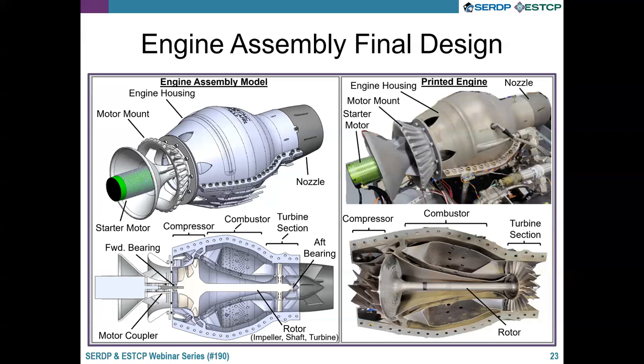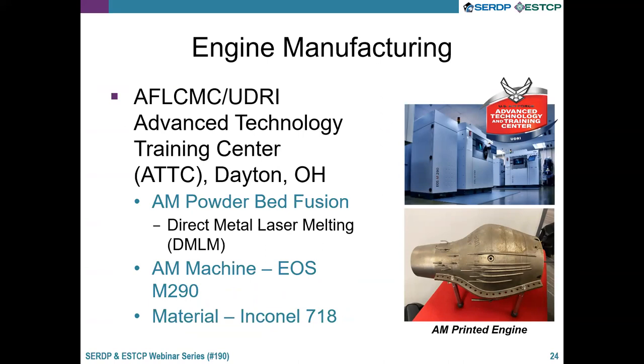Now, in terms of printing the engine hardware, we printed it at the Advanced Technology Training Center in Dayton, Ohio. It was printed on a direct metal laser melting 3D printer, a powder bed metal printer, specifically an EOS M290 machine, which is a very commercially popular metal printer. And we used an Inconel 718 material for most of the engine components. That Inconel 718 material is very popular in the aerospace world because of its strength characteristics and specifically because it maintains those strength characteristics at high temperatures.